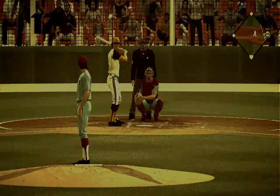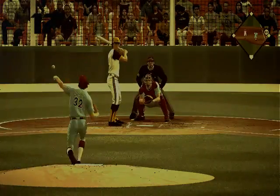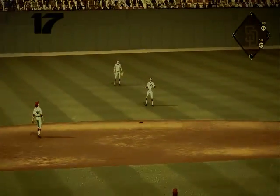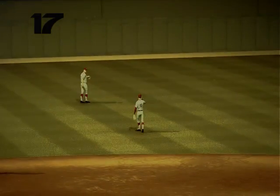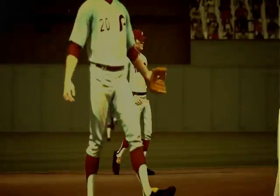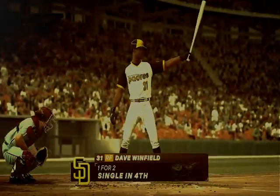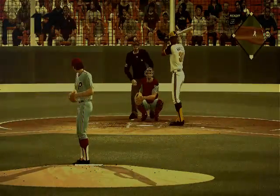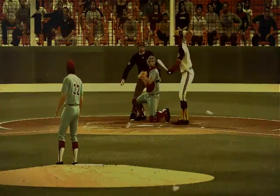Now the number two hitter. Popped up under it. He's got it. Now batting, number 31. And now the right fielder. Swing and a miss. Strike one.